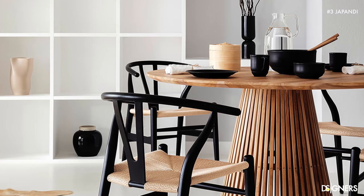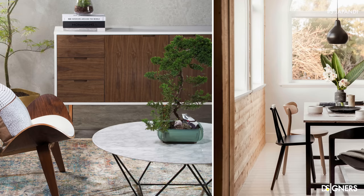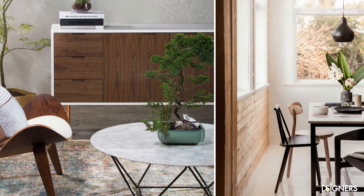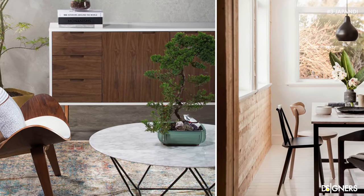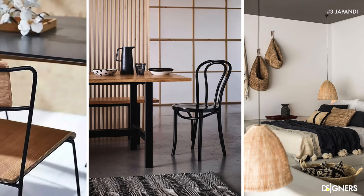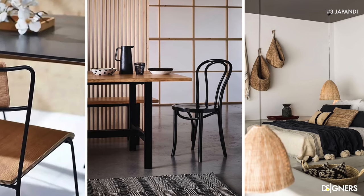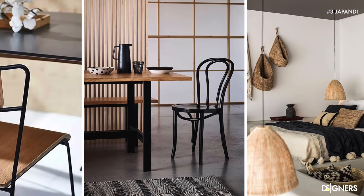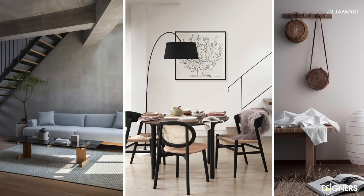Japandi has a warmer color palette that uses earthy tones that characterize Japanese interiors. We see a lot of wood, furniture with a Japanese feel, and a relaxing and inviting zen vibe. In the Japandi style, there is more contrast and juxtaposition of elements. It feels much more organic than the previous styles, but it's still light because it also seeks order and simplicity.